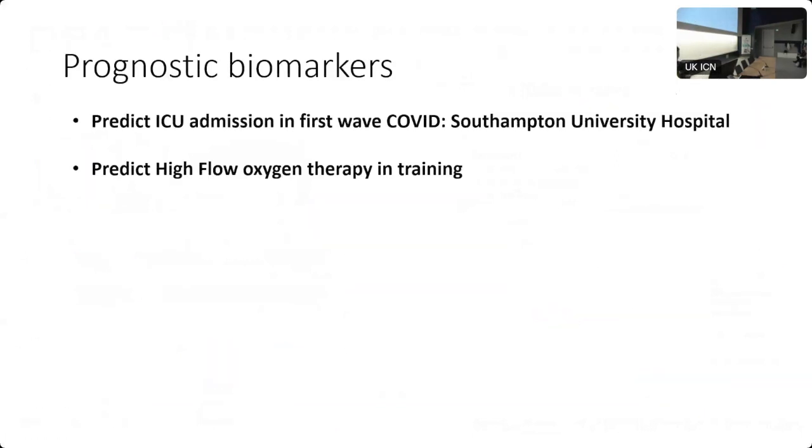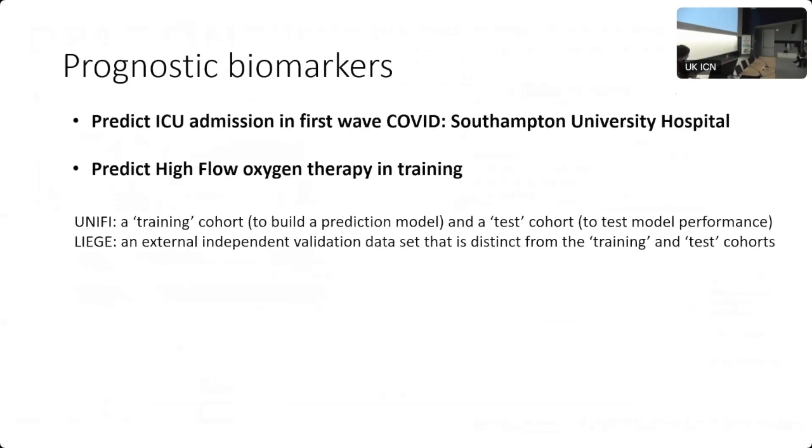Because with the data, you can't really ask for it to have the right numbers of people who are admitted to ICU, or your nice bit of information that you want to predict. Within this data set, there was quite a low number of ICU admission and mortality. So we had to be a bit creative about what we wanted to use as a predictor in this first instance, which is just sort of to take us through the data.